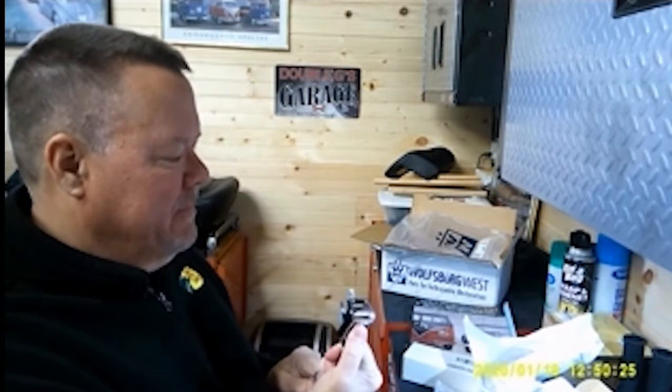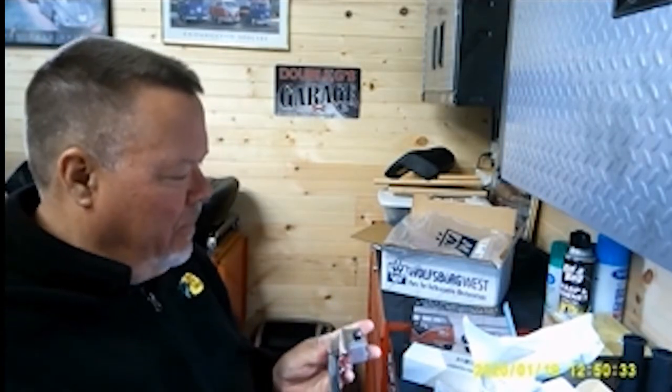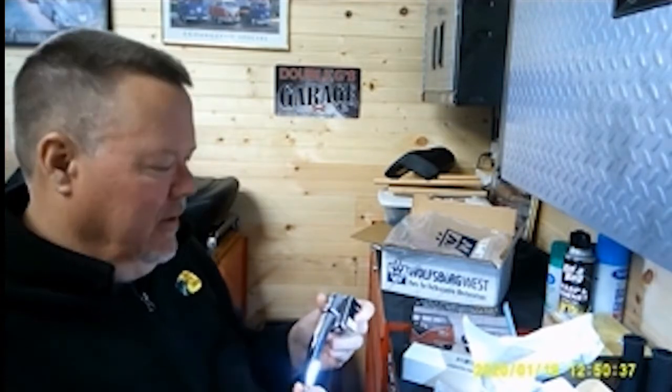Very nice. So I bought some of the reproduction parts in the past from some other manufacturers, and you can tell the chrome's kind of lacking in quality, but with the Wolfsburg West, especially if you get their bumpers or any of that restoration, it's restoration quality chrome.